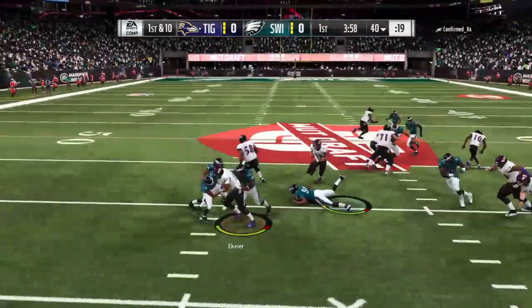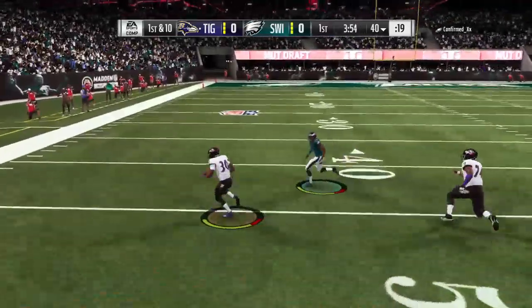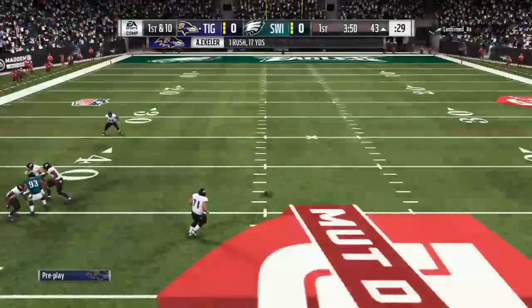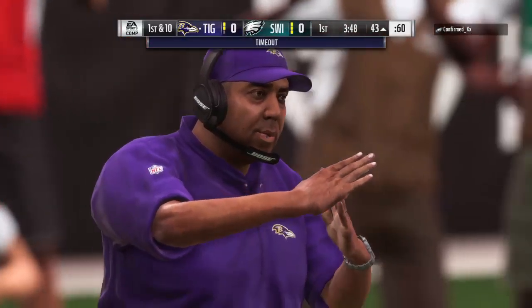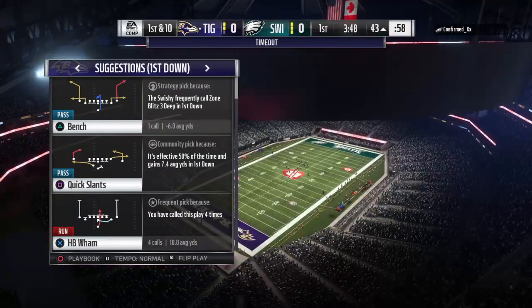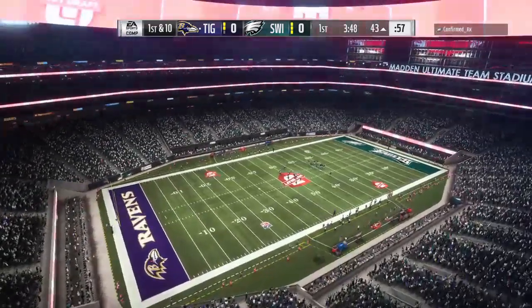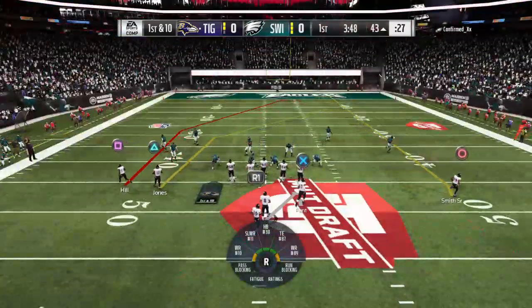And they'll go on the ground. Fights through, and now a crease. And he'll work it across midfield inside the 45. Successful start to the drive, 17 yards, and moves the sticks. Now hold everything here. We're going to get a timeout by the offense. They'll have 2 remaining as we step aside here in this first quarter.